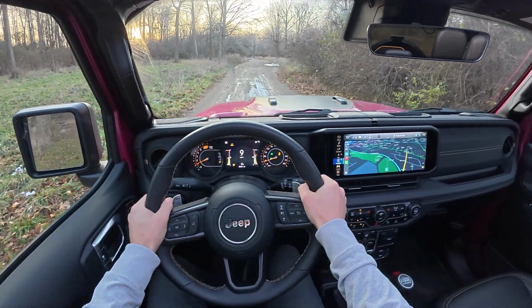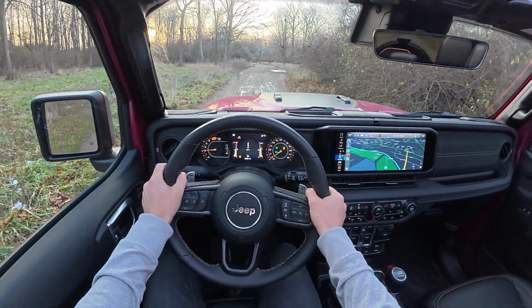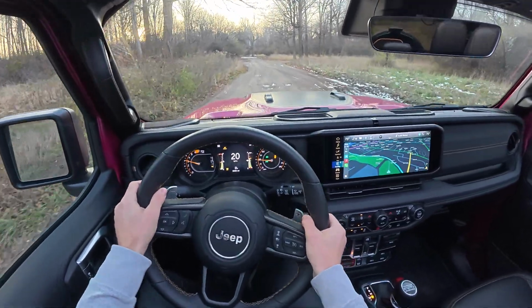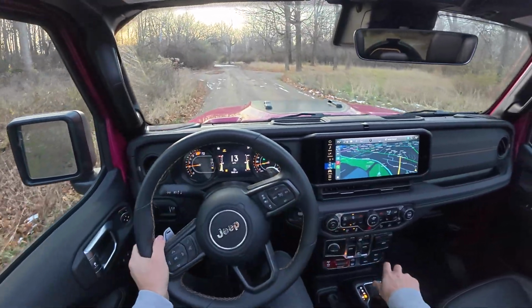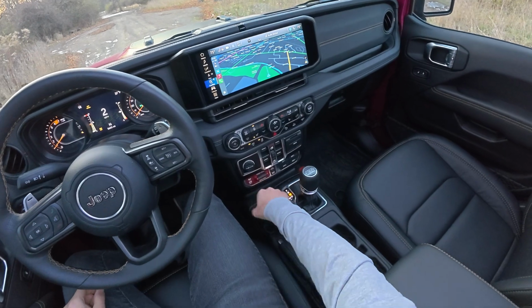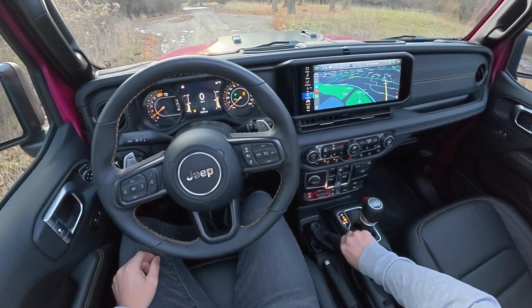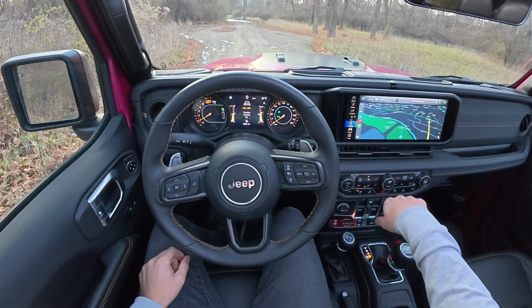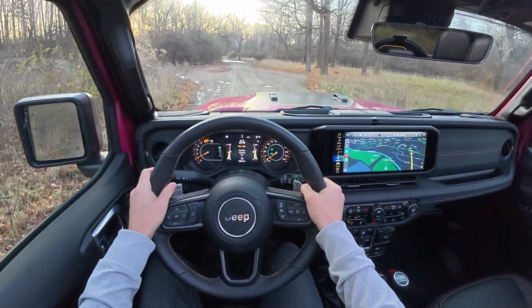Short pull in 4-low. About a quarter throttle there. All right, we're going to take us out of off-road plus mode into neutral and 4-high auto. All right, we're back in action. Nice.